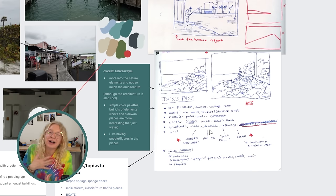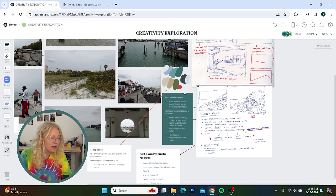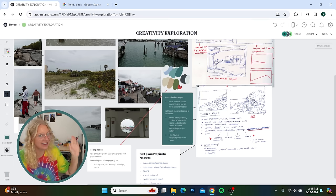And then, because I'm on site, I'm on location, I'm feeling a little pressured. I can't really think clearly because I'm nervous. So doing it again at home and making this board gave me a great chance to better organize my thoughts. So I have better summarized my overall takeaways here. And you can see it's a pretty color from my color palette that I pulled, very aesthetic.